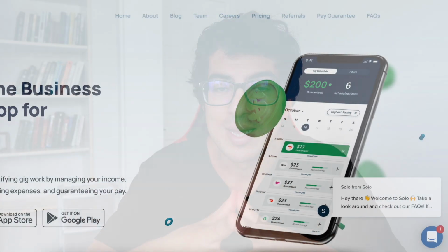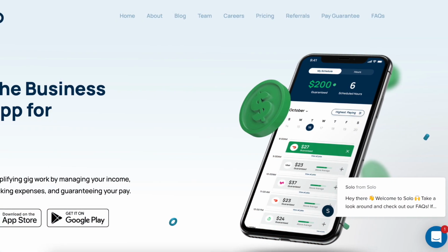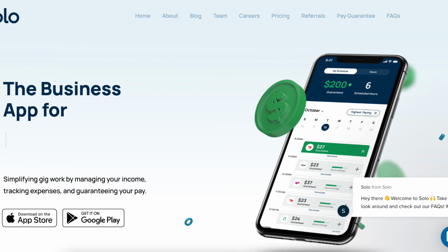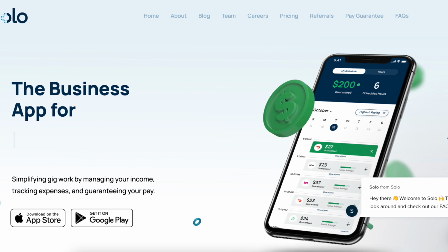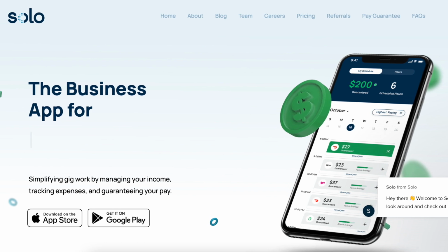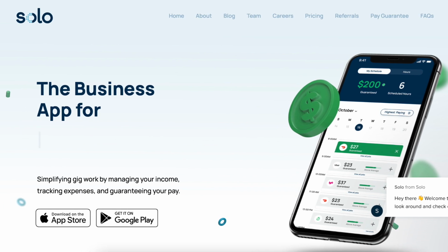Number 2, we're talking about Solo. Solo is an app that, first of all, they pay you $15 just to sign up with my link down below. That's nationwide. Oh yeah, Play Octopus is going nationwide too. So basically every driver can do this. Solo, $15 just to sign up.